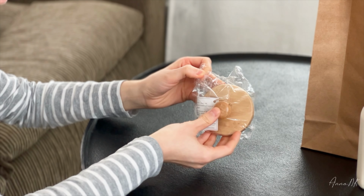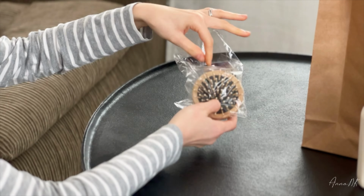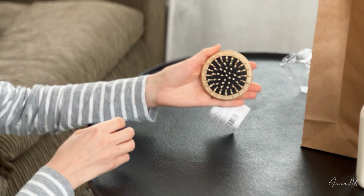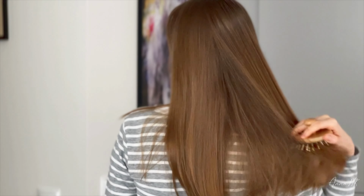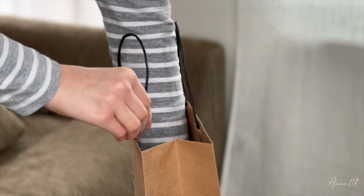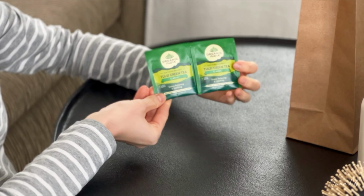I don't like plastic hairbrushes, so I bought this wood brush that is quite good and perfectly small to have it in my bag. Two free samples of green tea.